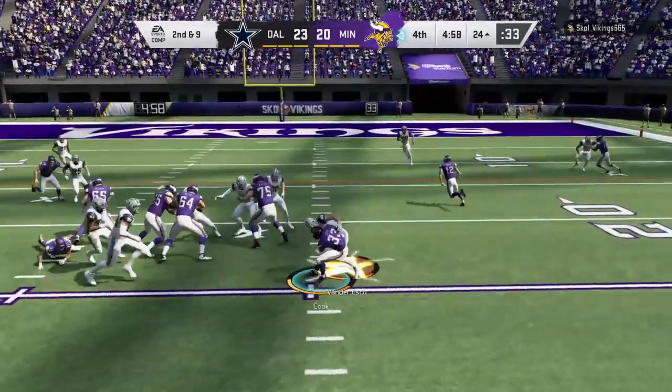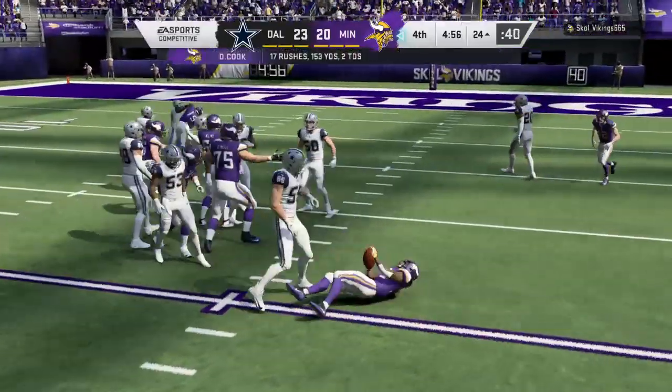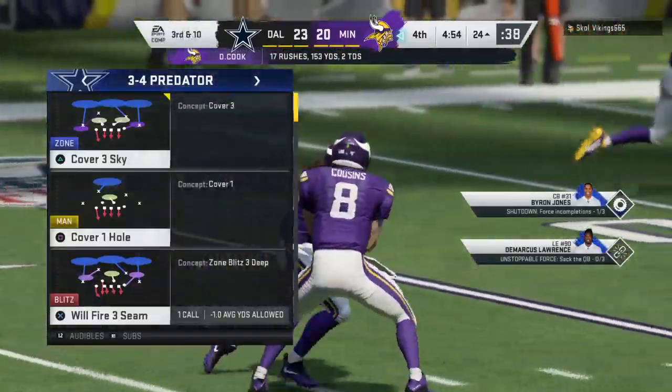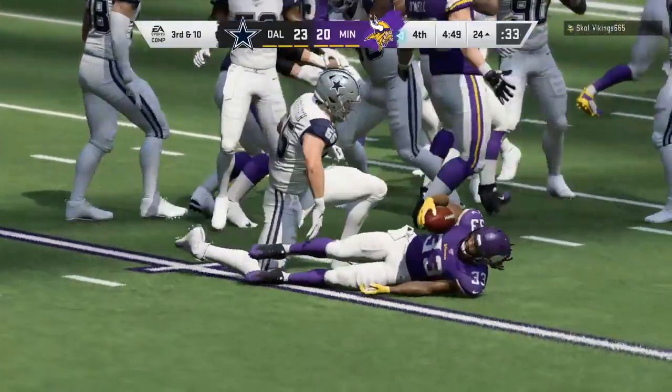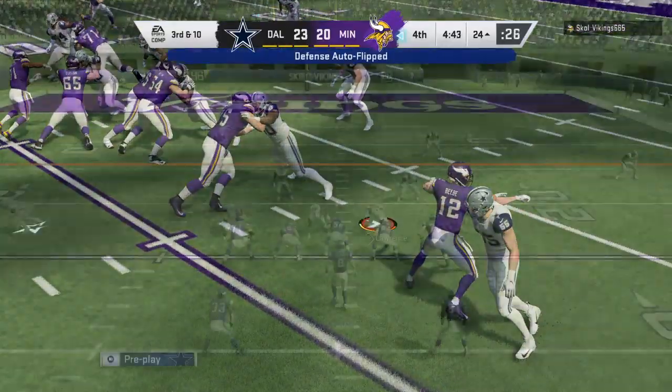Another tote for the workhorse this afternoon. It's Cook. And maybe a measure of revenge there. He's had his way in this one, but this time they get him behind the line. He'll wind up losing a yard on the play, and it'll be 3rd and 10 now.